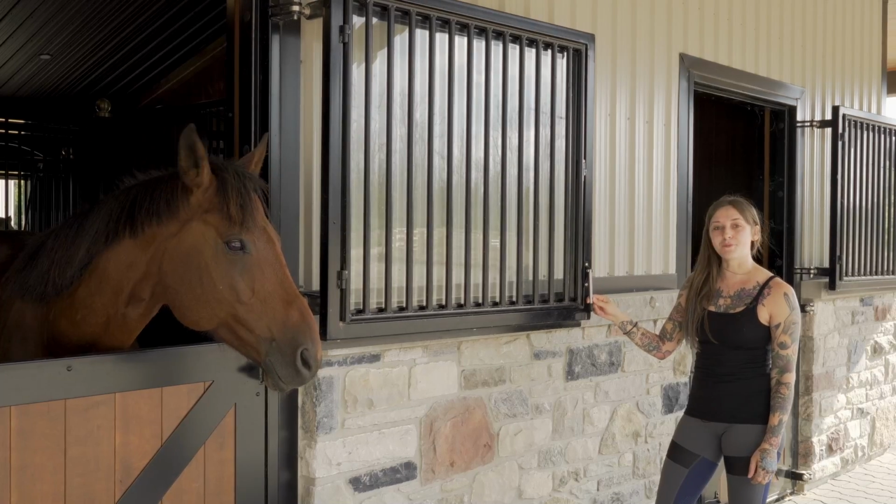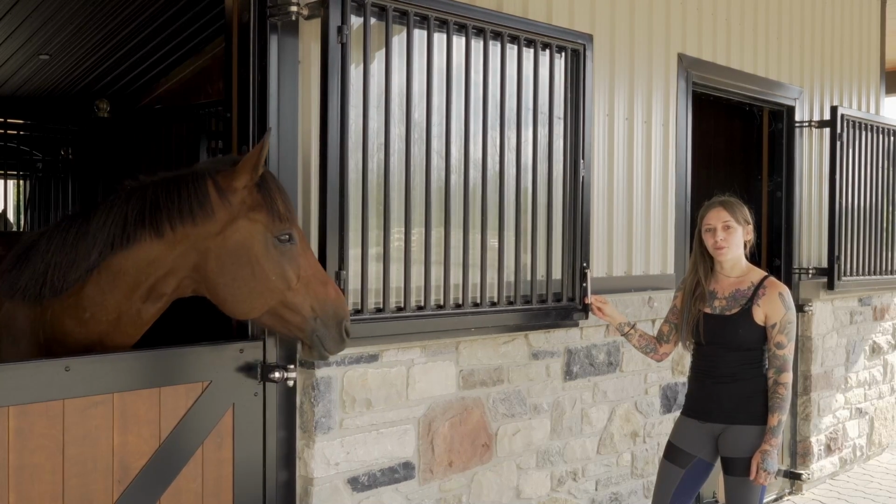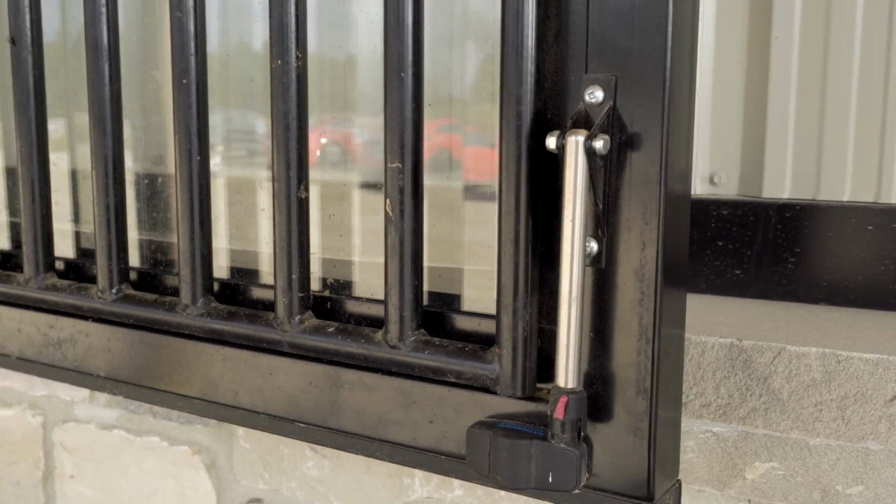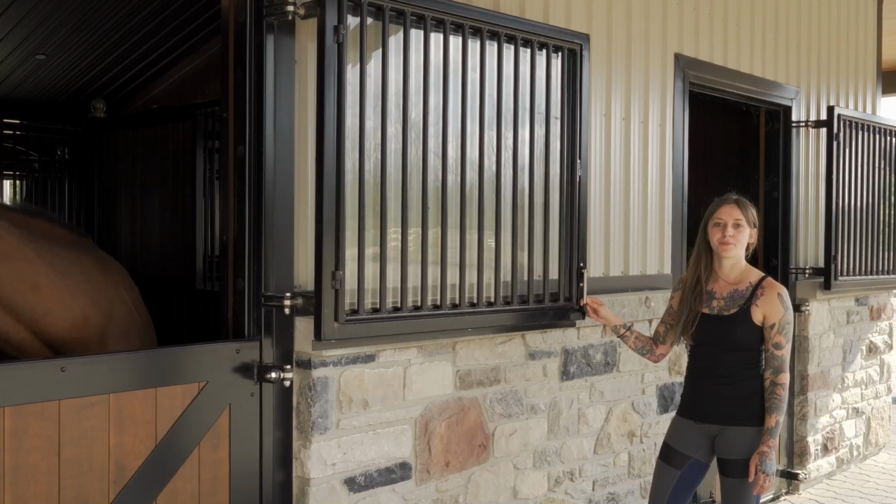A newer feature of System Equine's Dutch doors and windows is the window prop, which allows you to open the window slightly and not all the way, maybe when the weather isn't as good and you still want some ventilation in the barn.